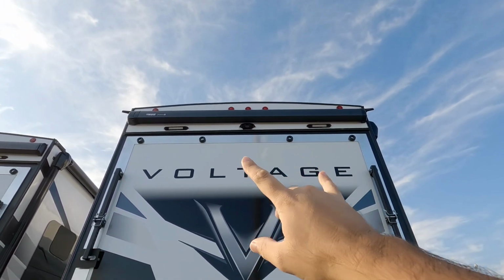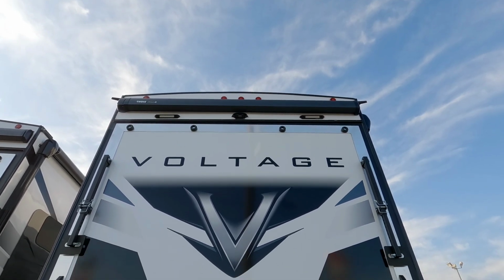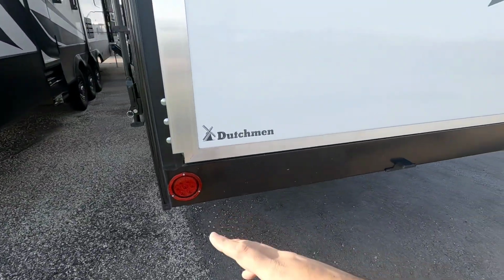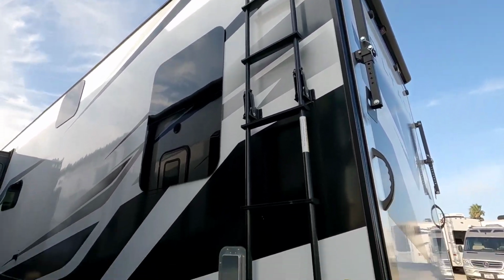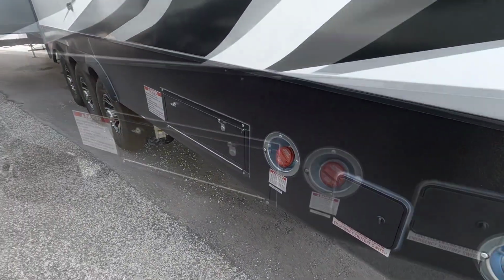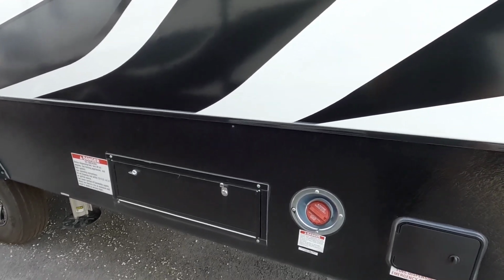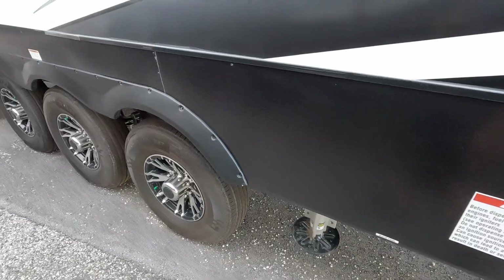Nice LED scene lights back here, and a Furrion wireless camera base, so you can mount a wireless camera back here. Again, all LED lighting. Here's your ladder to make your way up to the top so you can inspect your 3 air conditioning units or install solar panels or whatever you plan on doing. Here are your 2 tanks. You're gonna have a fuel tank for your toys, and then you're gonna have another fuel tank that is for your generator. This is your fueling station right here.